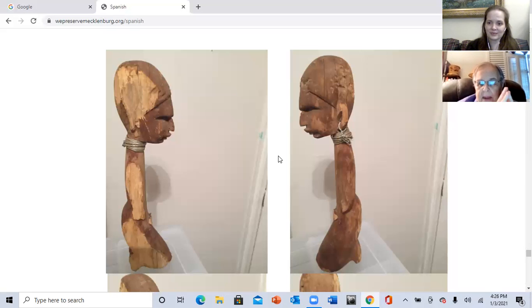Well, you know, I made a really stupid assumption when I first saw this statue. I saw this thing tied around its neck. I said, oh my goodness, they're lynching a black person. Because there's no doubt about the fact that this person has the features of a black person, because you can just tell that it does. And I came to find out that's not what it was at all.